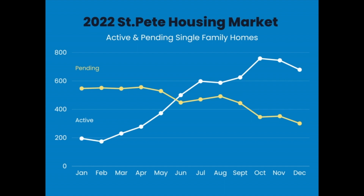So the first graph that we're going to be looking at is comparing the active and pending inventory month over month for the year of 2022. Now remember, these were single family homes, so this is not condos and townhomes. This is single family homes specific to St. Pete. You can see the white line is the active inventory and the yellow line is the pending inventory for every month. Now you can see a progression up from January all the way till the end of the year, December, for active inventory. So we have seen an increase over that 12-month span.